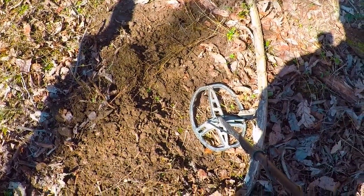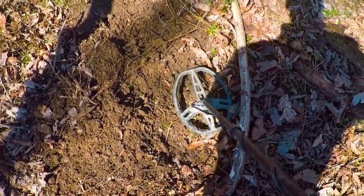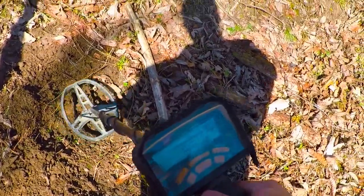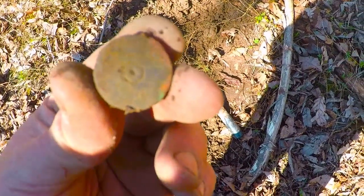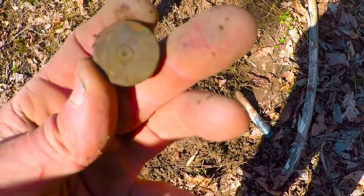You know, right where I found that hand forged iron thing, I think I was picking up on something else too. It seemed big, but there's multiple targets here. Something else right in there. I'll get it out and see what it is. Later. There's another old shotgun shell. It was a Winchester. I'll go over the hole and see if there's anything else there.